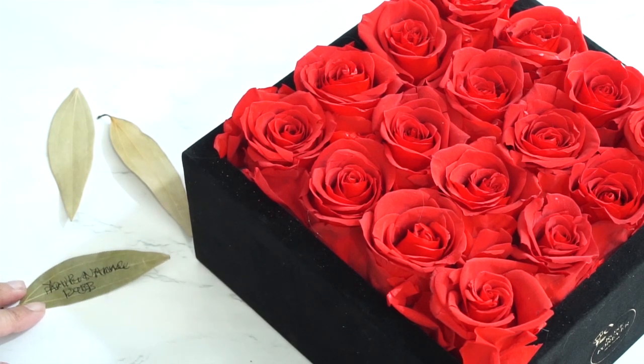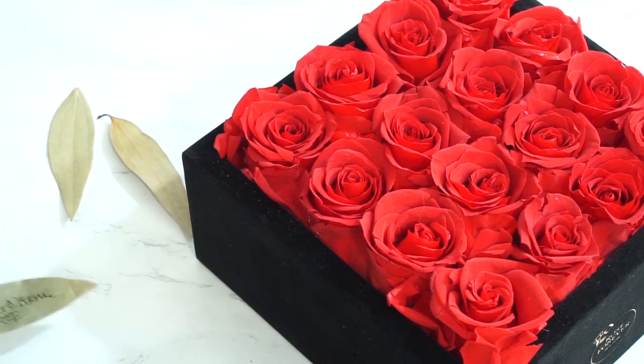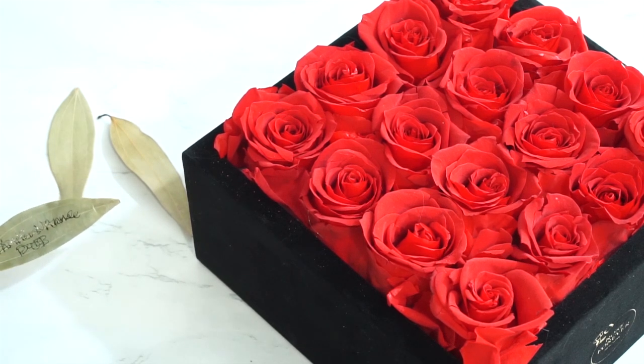Now, if you want to, you could write your intention on here, which could be love, romance, passion, sexual healing, communication healing, whatever the case is. And you burn this. I'm not going to burn this because I don't want to burn something that doesn't really have an intention on it. It just says your partner's name and your name, so I'm not going to burn it.